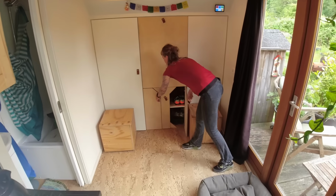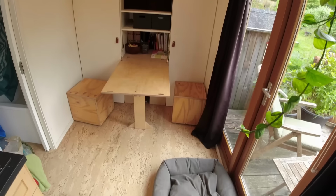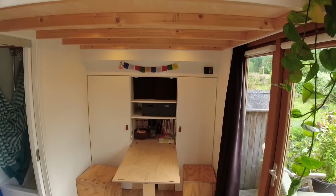So now we are in a dining room / office. And in this closet, it's our table. So in the winter time or when it's raining, we have dinner over here. And why we like to be able to make our table disappear is because most of the time in the summer we eat outside.